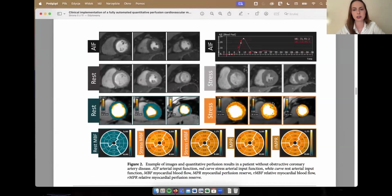So this is an example of a patient without obstructive CAD. What we can see are the images for the assessment of arterial input function, also the curves, which are of very good quality. No perfusion defects are visible in the conventional grayscale images and in QP pixel maps. And the mean global value of stress MBF was 3.1 milliliters per gram per minute.